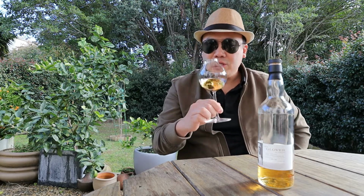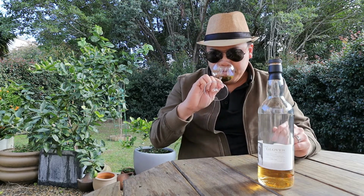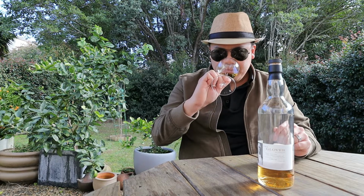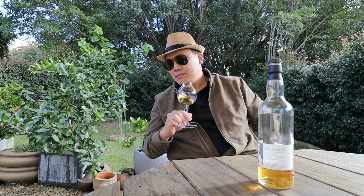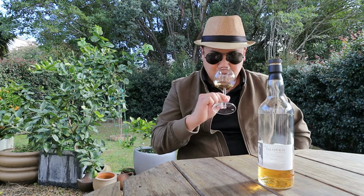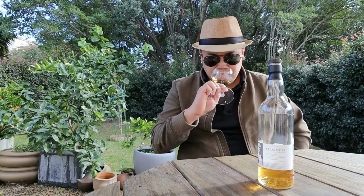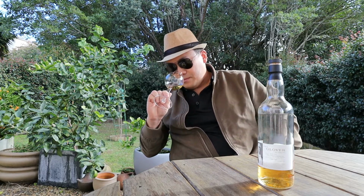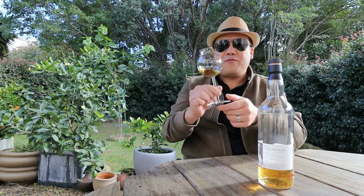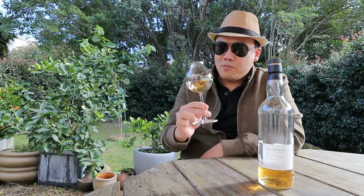There's a herbal nature to the whiskey, and a slight waxy and oiliness to it as well. Dried apricots, candied ginger, yeah, there's a weird perfume. I can't get my finger on it. I don't know what it is, but it is a weird perfume.